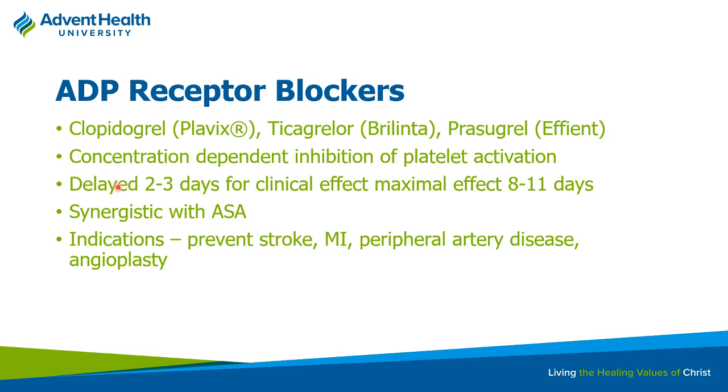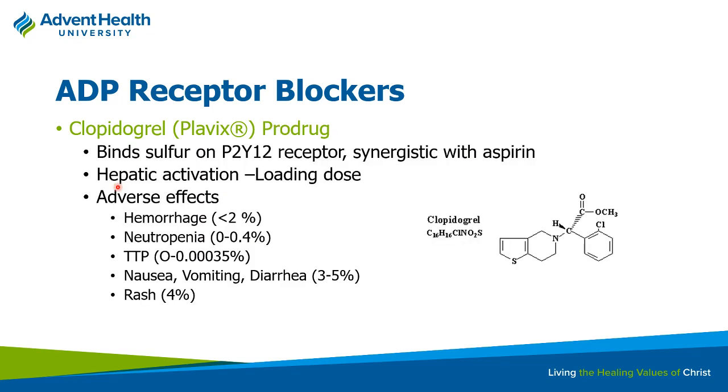But point being is that you can use this either for patients who are not good candidates for aspirin. Maybe they have a history of peptic ulcer disease and they can't tolerate it, or maybe aspirin-induced asthma, things like that. But certainly we'll give it for patients who are going in for angioplasty, peripheral artery disease, a lot of different cases for use of these medications here. And they're oral, along with aspirin, so these are good for chronic management.